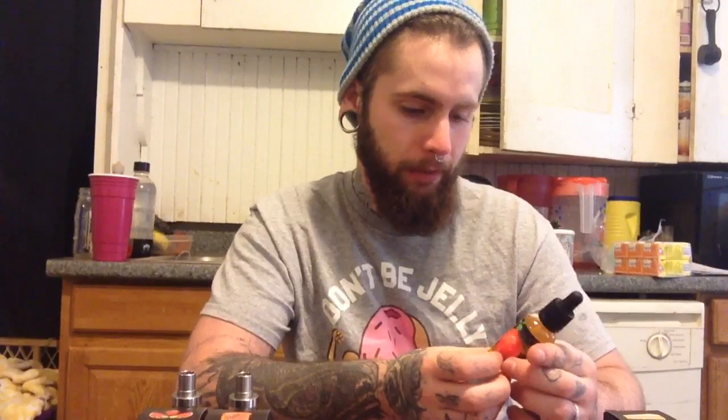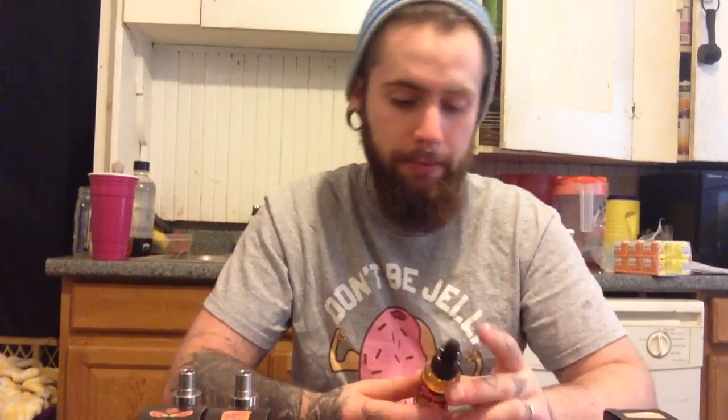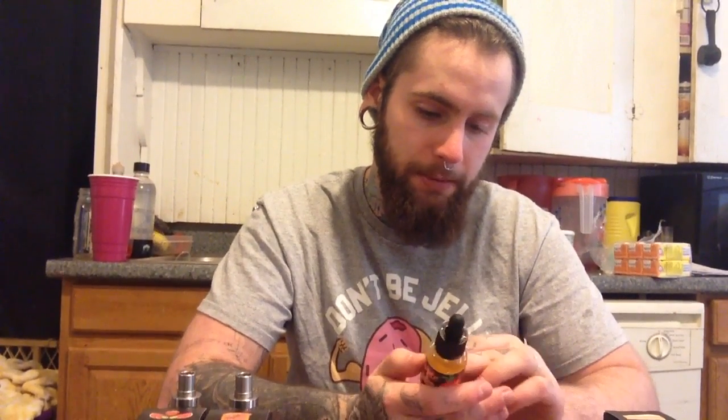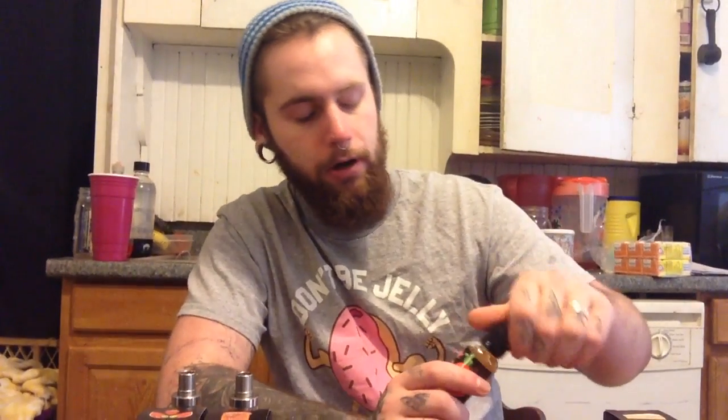So what I'm going to do is just show you the boxes first. This one did not come in a box, just came bubble wrapped. It's an apple cider donut, and I've heard some pretty damn good things about this. I've smelled it. It smells great. I haven't tried this one yet. This is the only one they sent me in a 30 mil. It's 3 milligrams nicotine, max VG, says it right on the side. So there's probably trace amounts of PG, but that's not too big of a deal. It has a glass dropper.